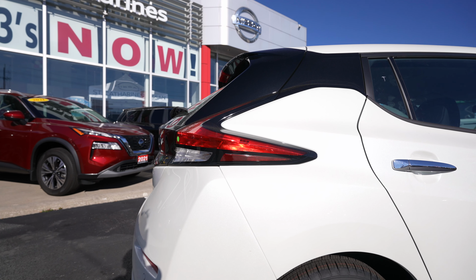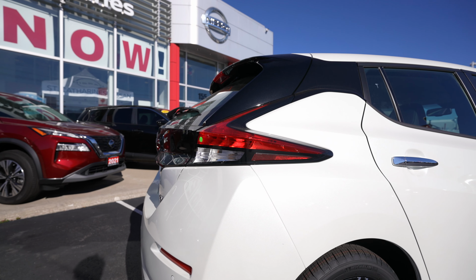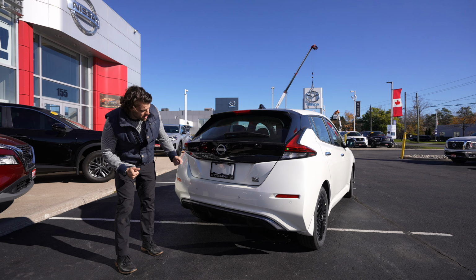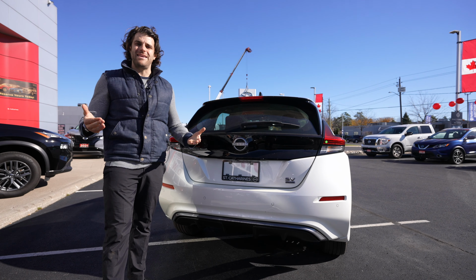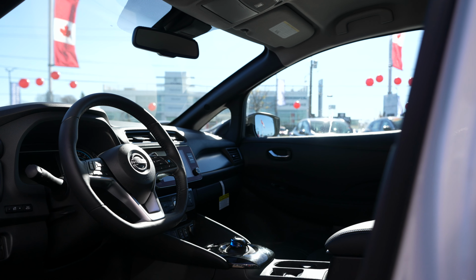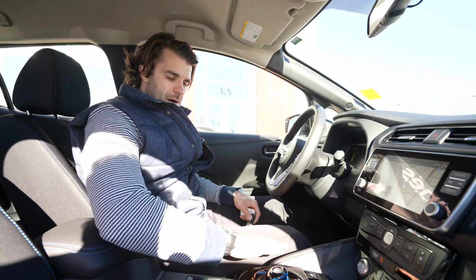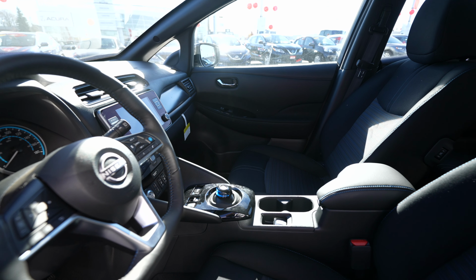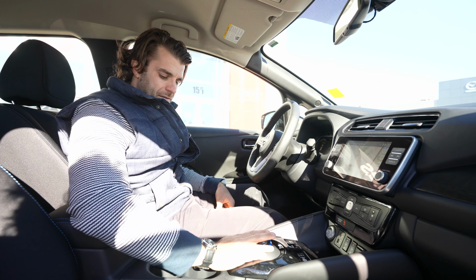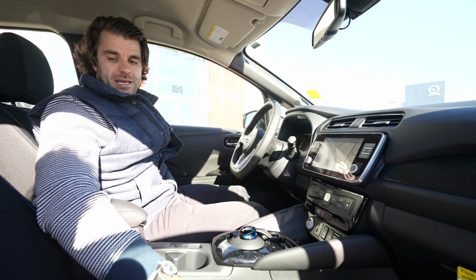Coming around to the back, we have our boomerang style taillights, rear parking sensors as well, backup camera, and it's just gonna make it easier for parking. The wheel is heated. That's one thing I noticed right when I jump in. We have features like push button start. This kind of different shifter knob that they've had in the Leaf catches a lot of people by surprise, but once you get the hang of it, very easy to use. Electric parking brake, heated front seats as well.